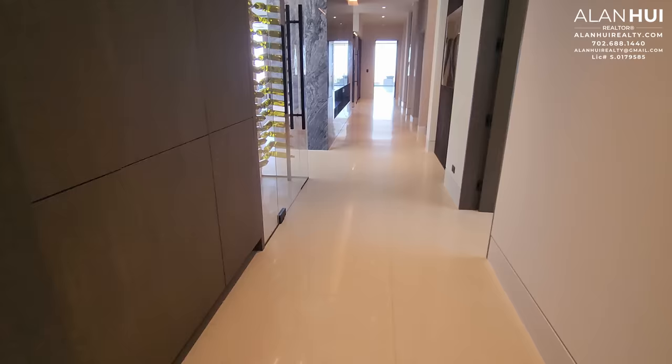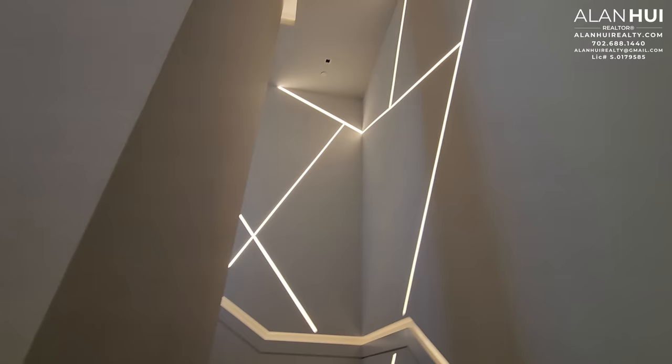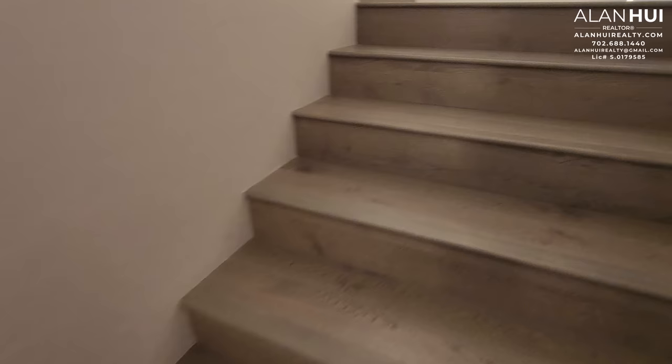Alright, let's head to the second floor. I love these grooves in the wall with the accent lighting. It gives a very modern and futuristic look. And on this wall, we have a wallpaper. The flooring that you see here is an engineered hardwood.